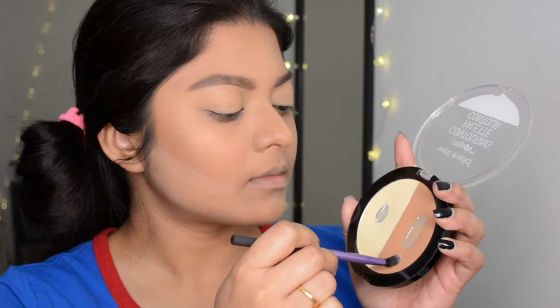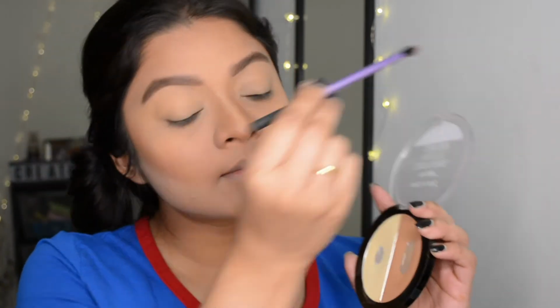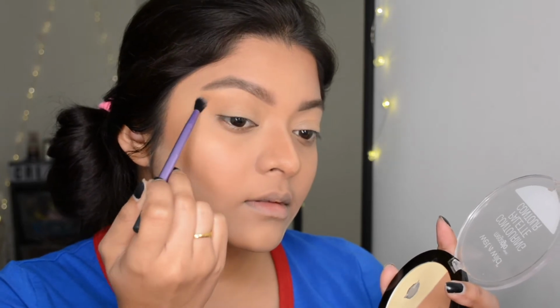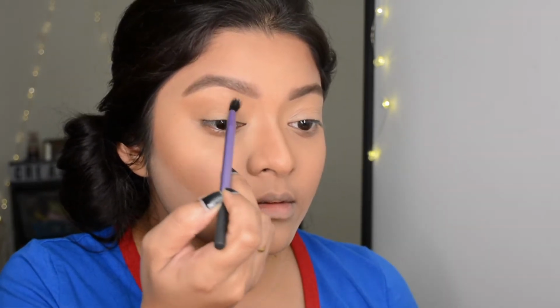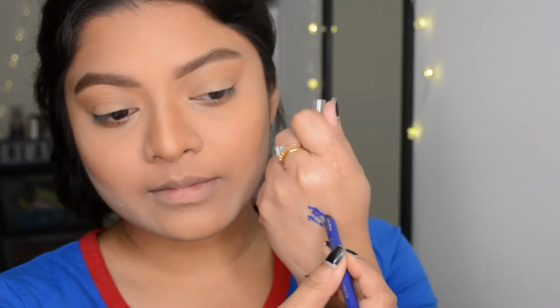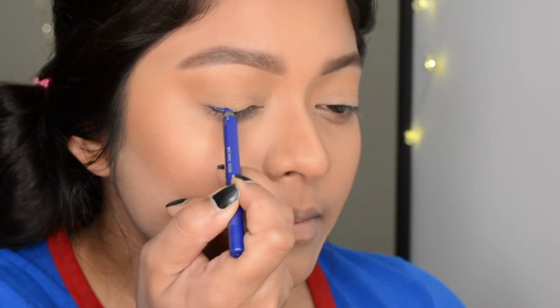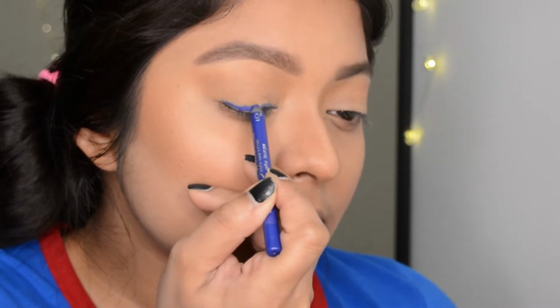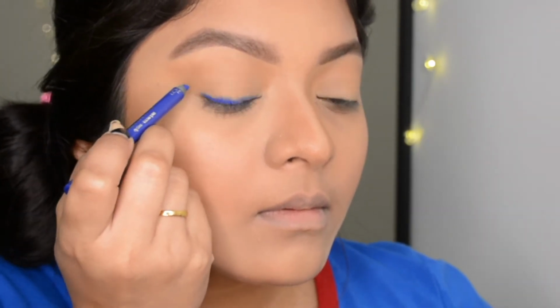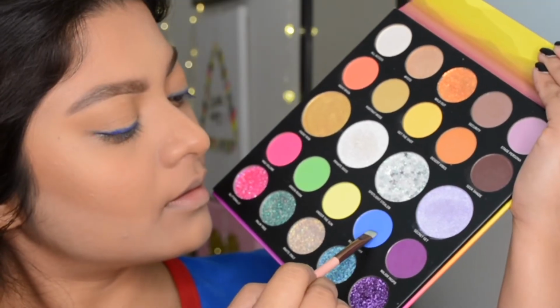And now I'm gonna do the eye makeup. So at first I prepped my eyelids with the same Fenty Beauty concealer, and now I'm using the same bronzer color all over my crease and blending it very seamlessly. And now it's time to use a gel eyeliner. So at first I warmed up the tip on my hand, but I won't recommend this L'Oreal pencil at all because you can see I literally struggle to get a little pigment.